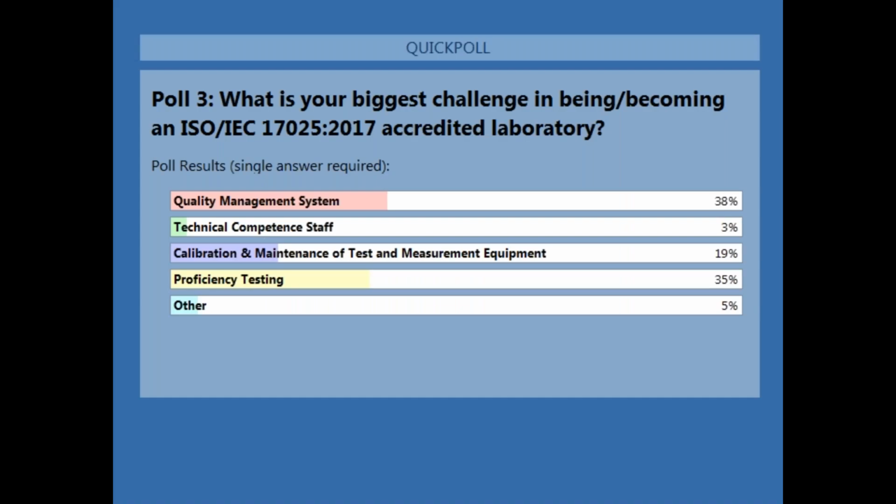Thank you for your inputs. This gives us a pretty good idea of the attendees here. It looks like it's roughly an equal share between the quality management system, which is the guiding documents of your quality management policies and procedures in your laboratory or your organization, and also the challenge of proficiency testing, which is focused on testing and looking for homologation or conformity between your lab and labs that test similar or the same equipment.